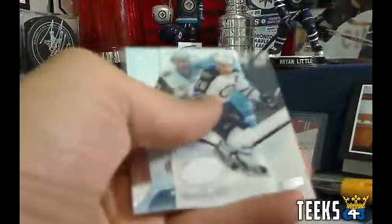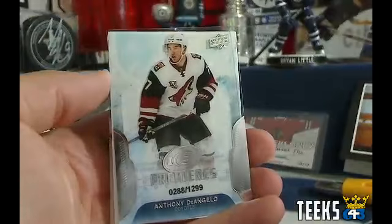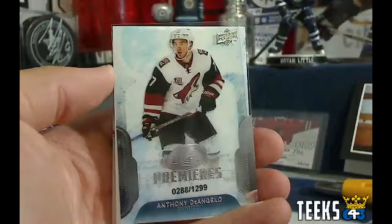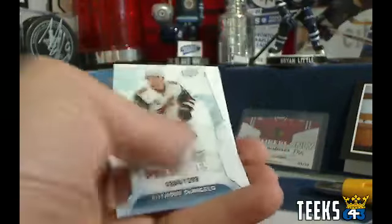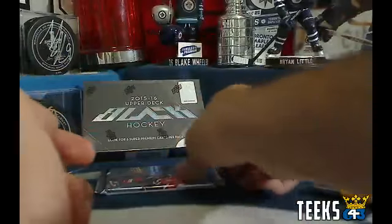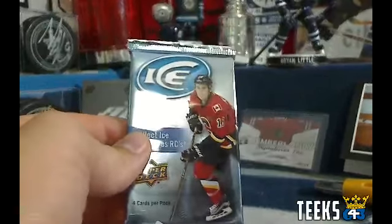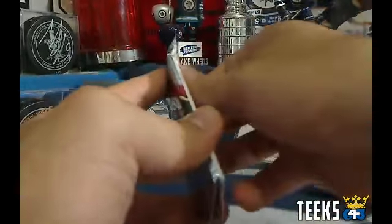Alright, 2 packs of ice to go. We've got an Anthony D'Angelo, numbered out of 1299 for the Arizona Coyotes. So that's also going to Renault, the second hit with Arizona. And the last pack, so the last card standing in this pack is going to earn the team owner a free spot in that box of Upper Deck Black.